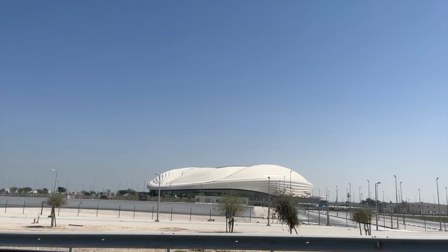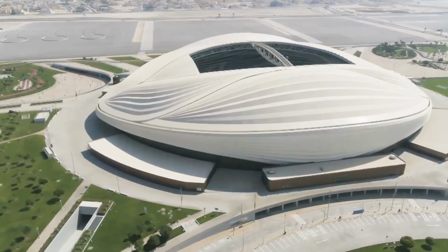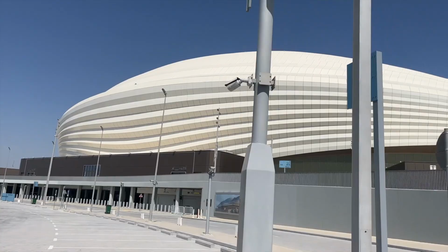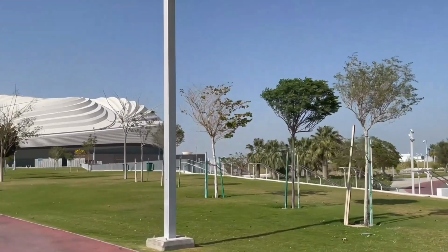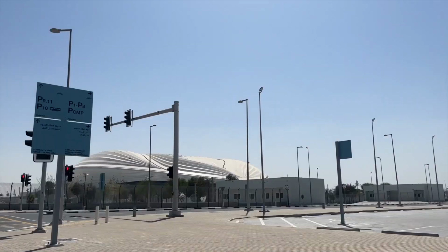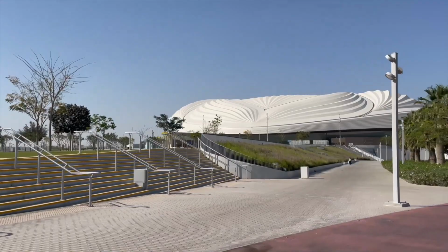The Al Janoub Stadium is served by a network of new expressways and roads which provide easy access to residents and visitors to both Al-Wakra and Doha, and will be served by shuttle bus services on match days. The precinct has dedicated bus stops, interconnected cycling paths and safe pedestrian routes.